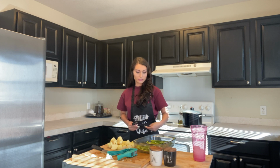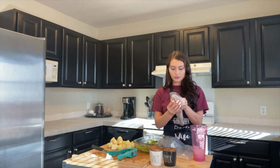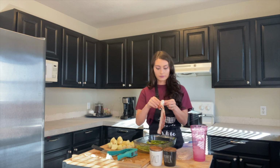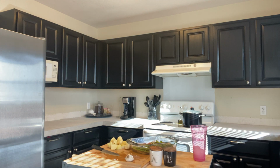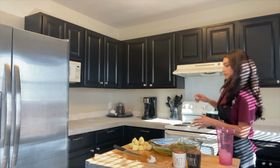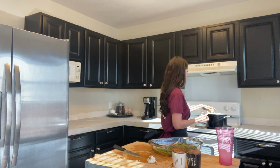I might make some bacon just to add on top. I'll just do 2 strips and then I'll crunch it when it's done. That way it can soak up the flavor and then just give it like homemade bacon bits. Oh no, this spilled everywhere. Okay, cool. So I'm gonna turn the heat up on this and then put these in there so I can make some room for the steak.